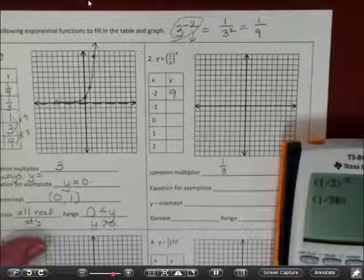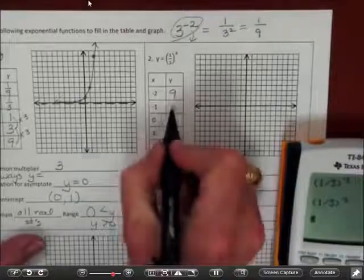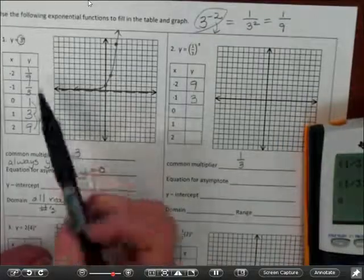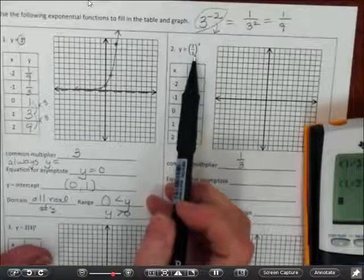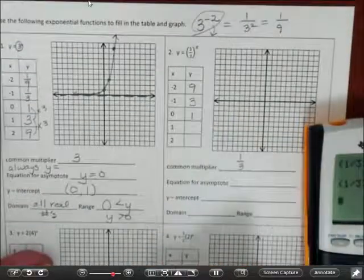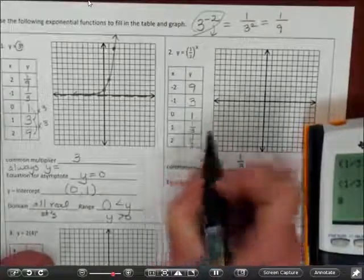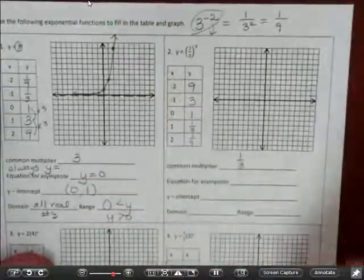1 divided by 3 to the negative 1 power. And what do you see happening? It looks almost the same as the other one, doesn't it? Only in reverse. Because instead of a common multiplier of 3, this is like dividing by 3 each time when we're doing 1/3. So what is anything to the 0 power? 1. So 1/3 to the first power? 1/3. 1/3 squared? 1/9. Because remember that when you square a fraction, you square the top and you square the bottom. So let's graph it.